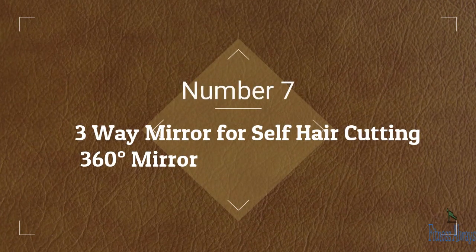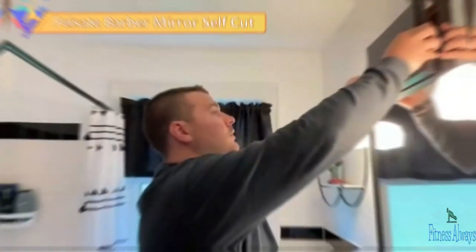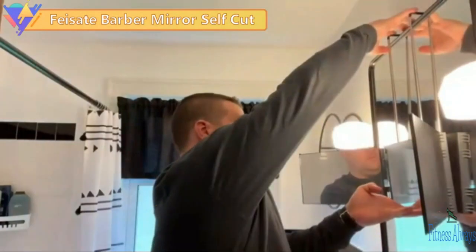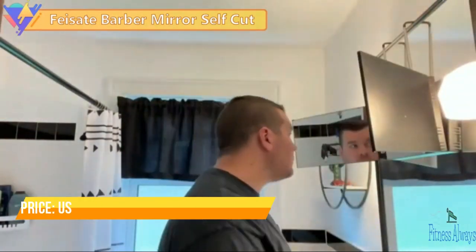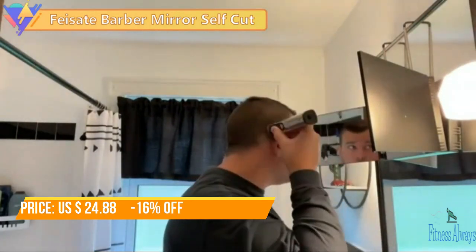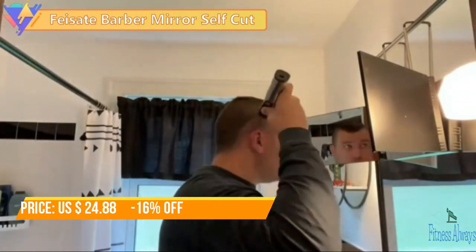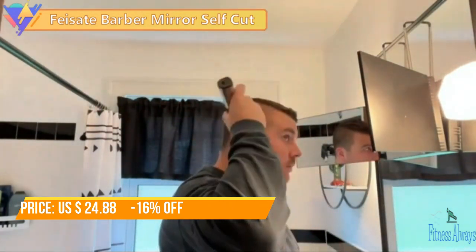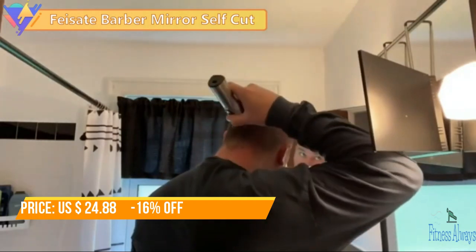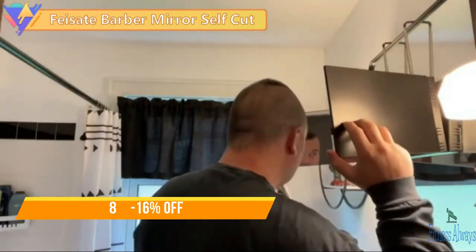Number 7. Three-way mirror for self-haircutting, 368-degree mirror. This self-haircut mirror is threefold, which can let you accurately see the back of the head and eliminate blind spots. Our three-way mirror comes with a haircutting cape, a set of comb and a 10x small round mirror. This haircutting mirror kit can meet your daily haircutting needs and bring you a warm and meticulous experience when you do the haircutting by your own.